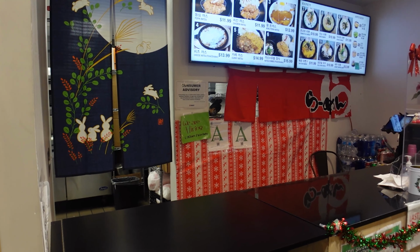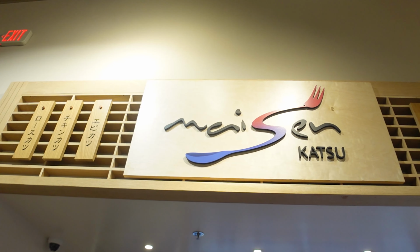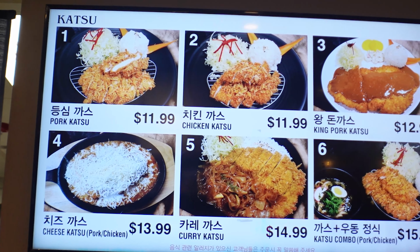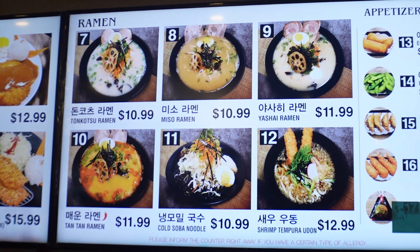So I ended up getting curry katsu from the stall called Mesa Katsu, and it's actually a Japanese food stall. So they have chicken and pork katsus, they have curries, they also have ramens. They have everything there. Looked absolutely delicious, and it was really popular. As I was looking around, a lot of people were getting the food from that stall. So I think I made a good choice.